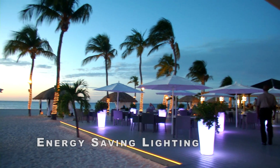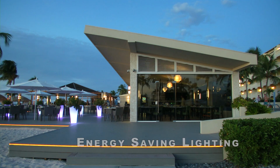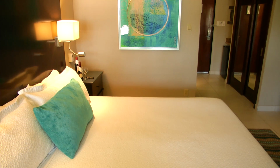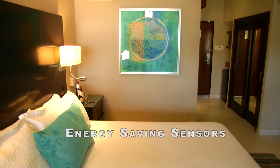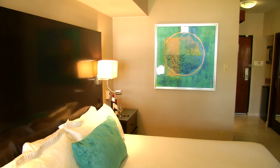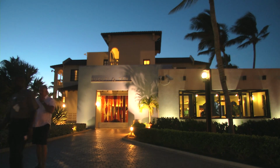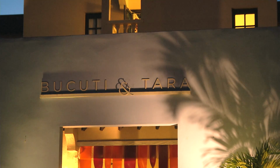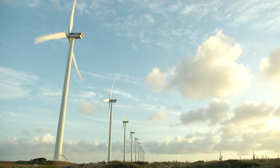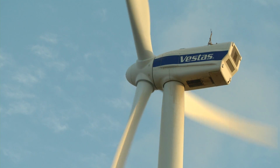And besides that, of course, we also control our energy cost by incorporating LED lights throughout the whole property. That includes public areas, it includes guest rooms. We have special sensors inside the rooms that will restrict the air conditioning temperatures to certain degrees. This is all part of preserving the energy on our property. In addition to setting up our own energy production on property, we also support the government's very laudable efforts to increase their sustainable energy production.